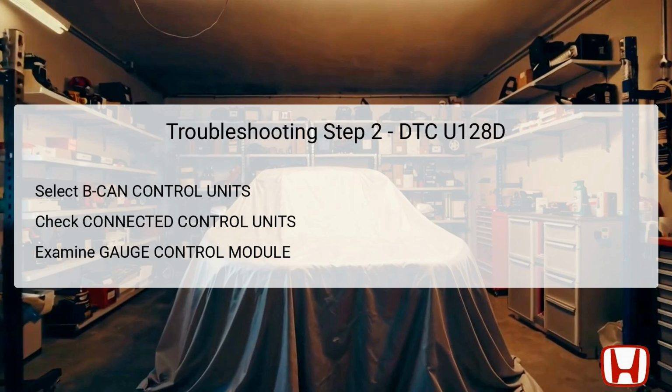If the gauge control module is detected, it confirms that there is a connection, and you should proceed to step 7 in the troubleshooting process. However, if the module does not register as detected, it suggests a deeper connectivity issue that needs further investigation, prompting a transition to step 3.